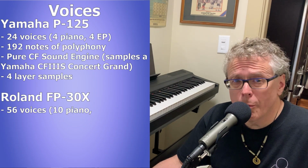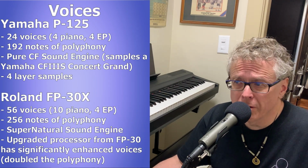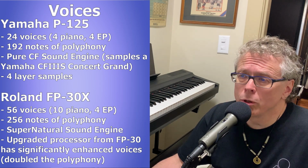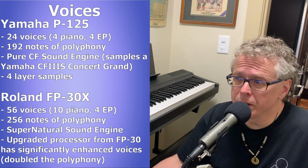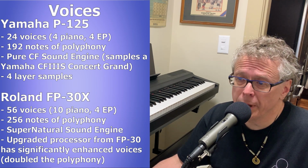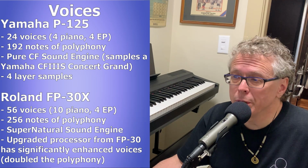Okay, voices. The Yamaha P-125 has 24 voices that include 4 piano voices and 4 electric piano voices, and has 192 notes of polyphony. The Roland FP-30X has quite a few more voices with a total of 56. That includes 10 pianos, 4 electric pianos, and 256 notes of polyphony.